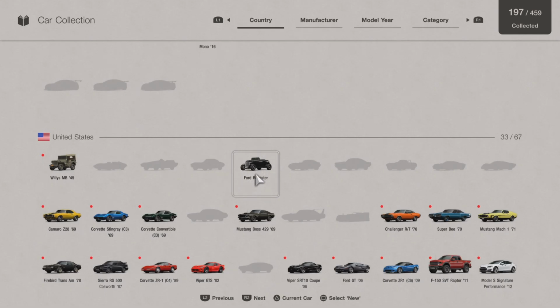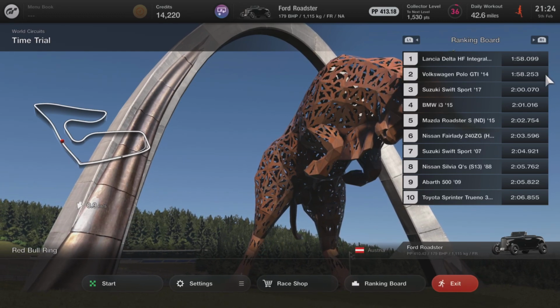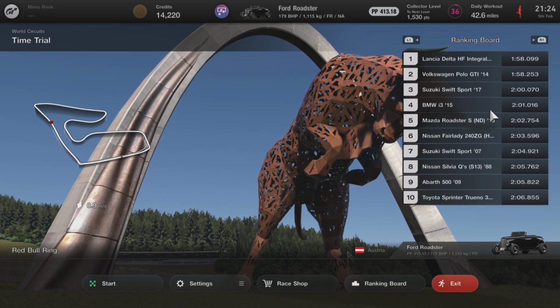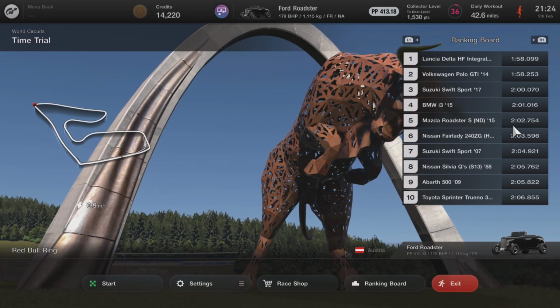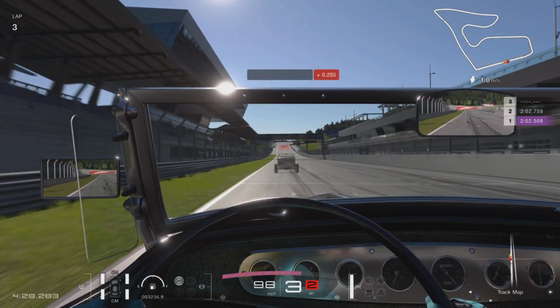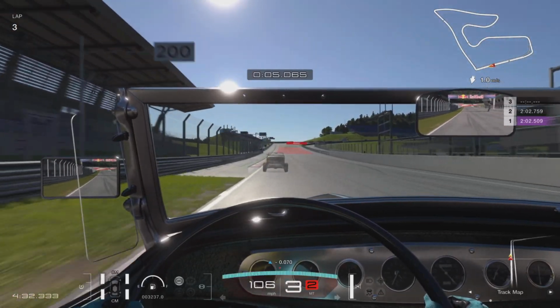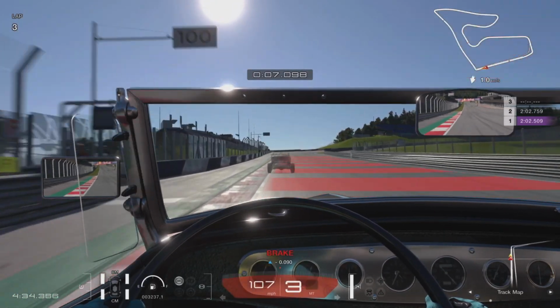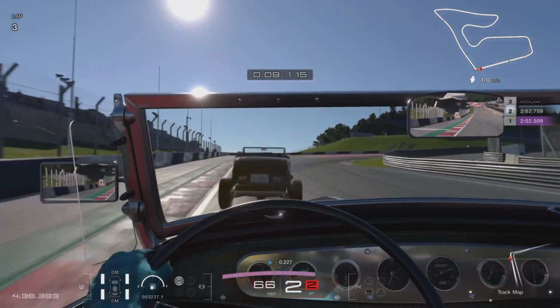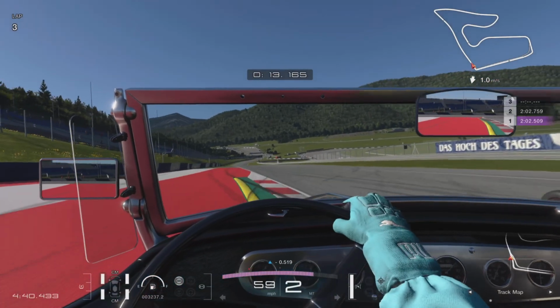So, that's a quick look at the car, guys. I thought I'd show it to you. And now, we're going to have a look. Now, I have no idea where this car is going to come in this list, but around the mid-table is where we always aim for. So this is my third lap. And take that corner pretty well.